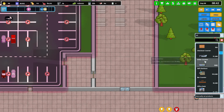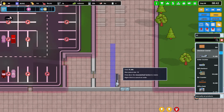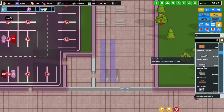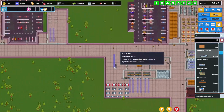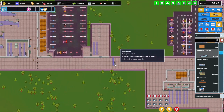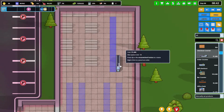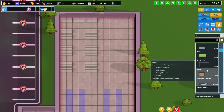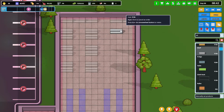And let's do some checkout countering here. Oh, let's do up one. Self-checkout. I actually got rid of one of the self-checkouts over here. They're expensive. 62 a day is not cheap. We also want to come in over here and do something over here. So if we want to build another set of shelves, nope.